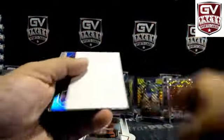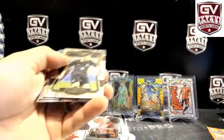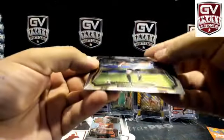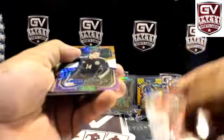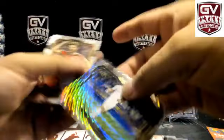Toloma, Blue Prism, Granit Xhaka for Switzerland, 246 of 299, and Kapuzka, Marcelo Brozovic, Hernandez, Baca, Neymar, Casemiro for Real Madrid.